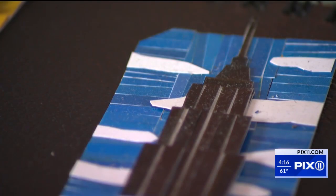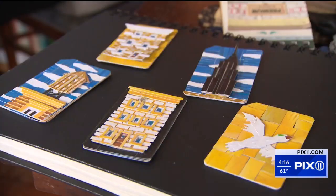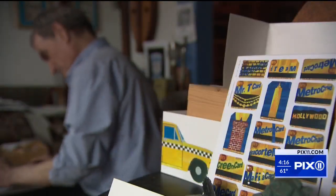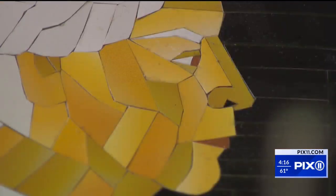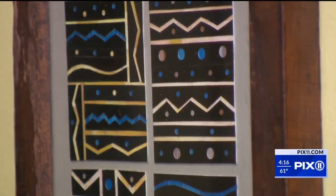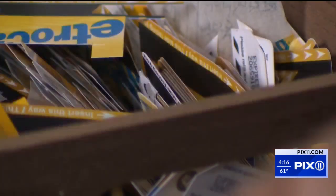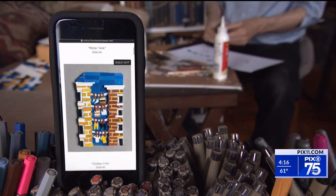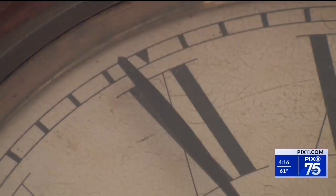The Empire State Building, which I see from my window, and I walk around and I see, oh, I can make a picture of that. There we go. If you're patient and don't mind cutting things up and re-gluing them, there's really no end to what you can come up with. I have a website, which I should have had years ago, and attached to it is an online store.